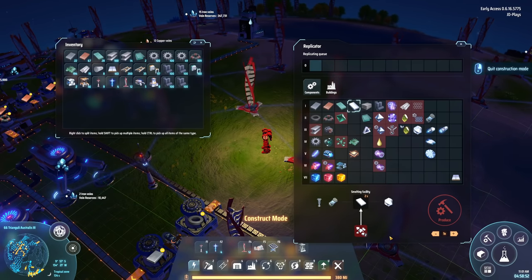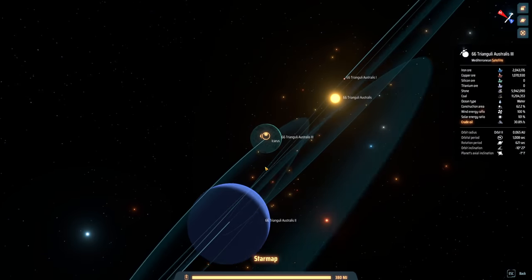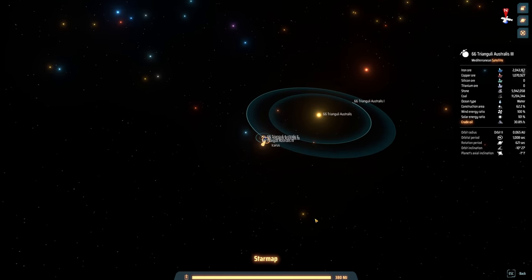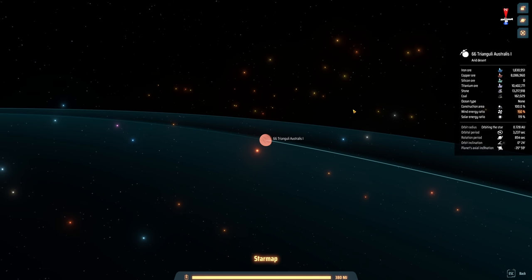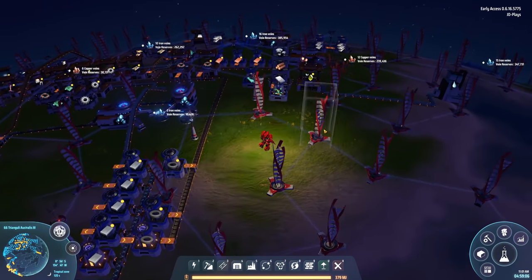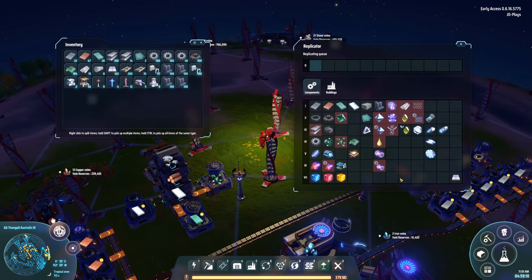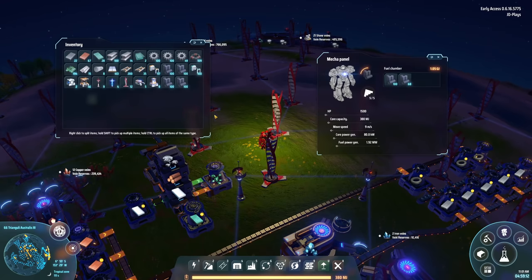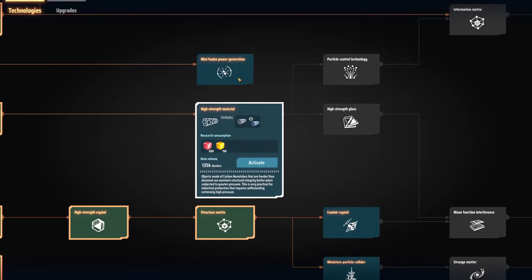Titanium ore is not on this planet. Titanium ore is, if we remember, over here. So that's what we need to go do next. We need to go get a whole bunch of titanium, which means I need to travel to another planet, which means I need to do some prep work. So prep work wise, we're going to fill up our inventory. We're going to definitely double check the tech tree, see if there's anything I missed.